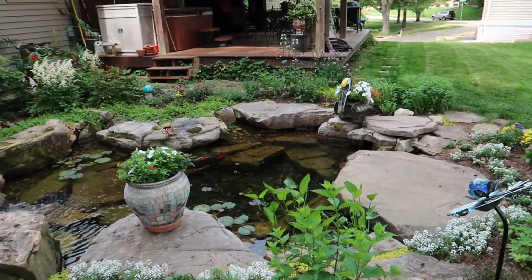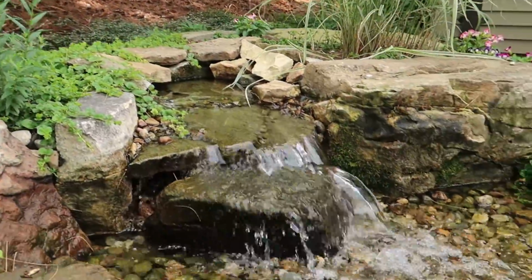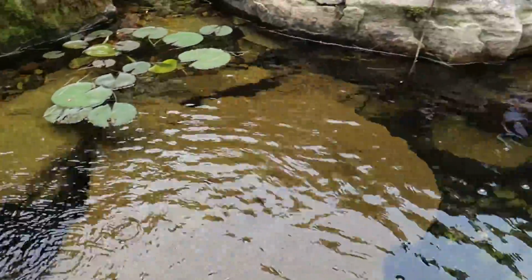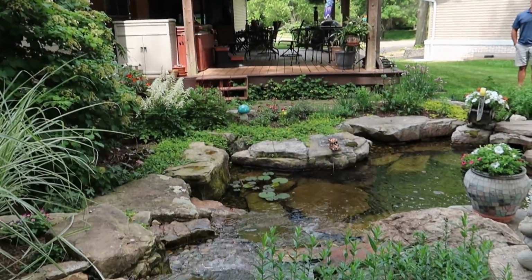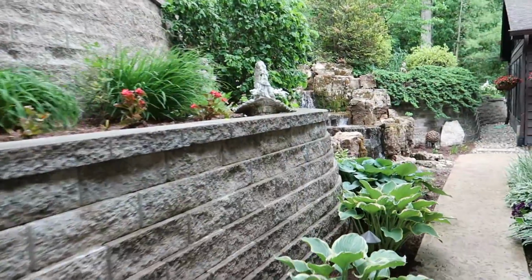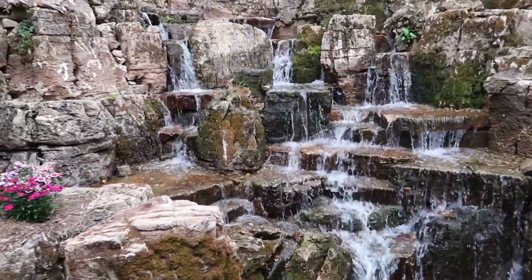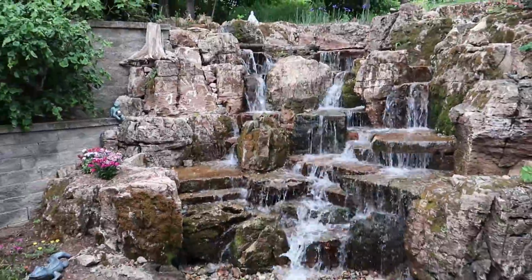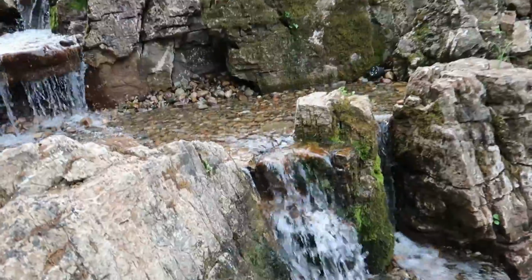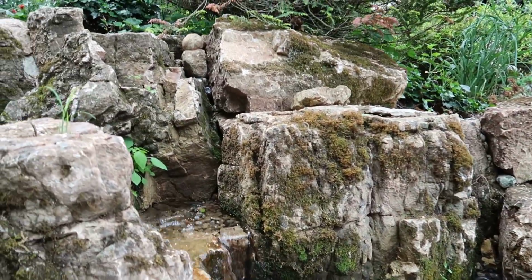And absolutely gorgeous. I love it. Love the big rocks, fish feeding rocks. And oh, look at that. Wow. Holy cow. Unbelievable. Exquisite. Look at just that fall right there. Love, love, love the moss.